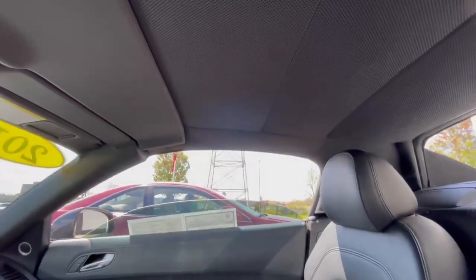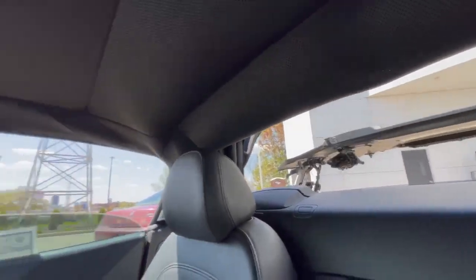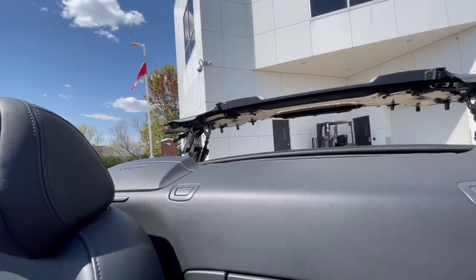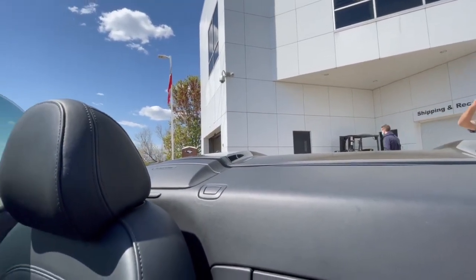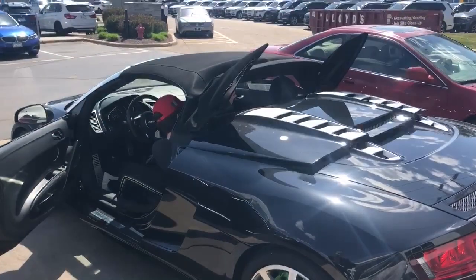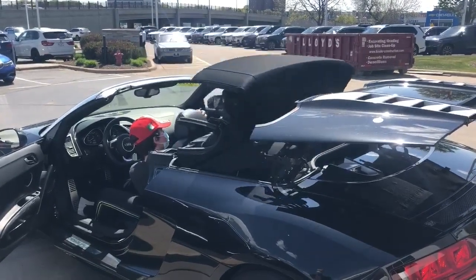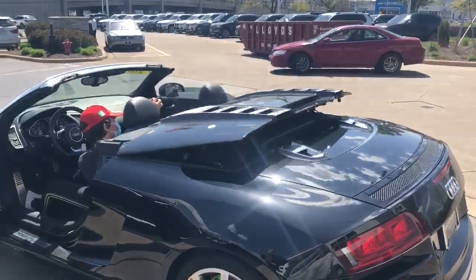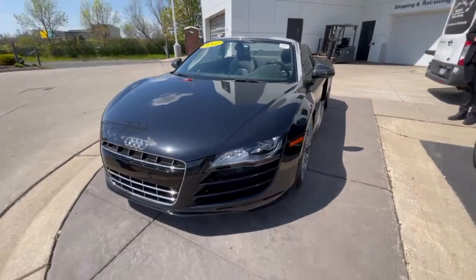All right, we're gonna go ahead and put the top down. Windows will roll down slightly, and then the top will start operating. I gotta say, I've never seen a convertible top operate so quickly. I'm quite impressed with that.